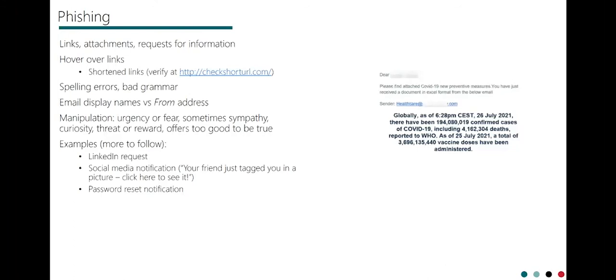But if you notice, there's a little bit of a grammatical weirdness in that first sentence. "Please find attached COVID-19 new preventive measures." That's not really a sentence structure most native English speakers would use. So there is something a little bit fishy about that. If it's an email that you're not expecting, definitely also be suspicious.